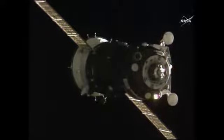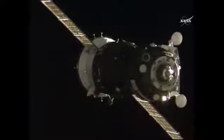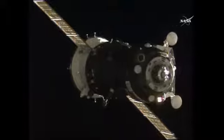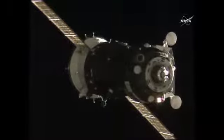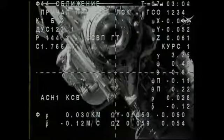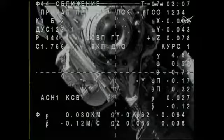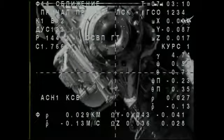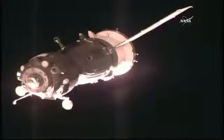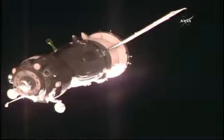Range is 33, range rate is 0.16, and visually the range is 25 meters. We copy. Range is 30, range rate is 0.12, and the crosshairs are aligned. There is a degree discrepancy. We copy.